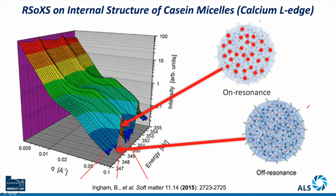By tuning the X-ray energy to the calcium resonance, you can see an envelope that's formed by the overall size structure of the casein molecule. But when you tune the energy close to the calcium L2, L3 absorption edges, you can see another scattering feature start to rise. That directly correlates to the correlation of the calcium distribution.